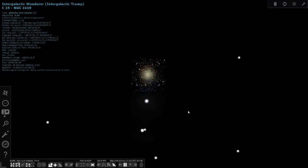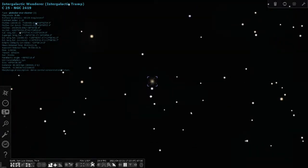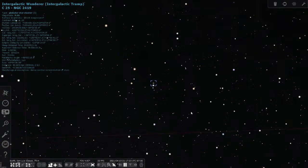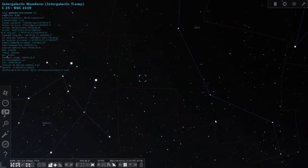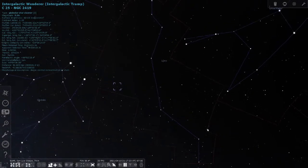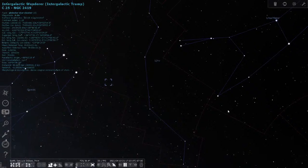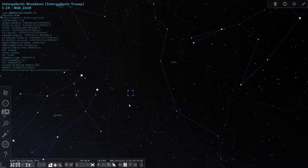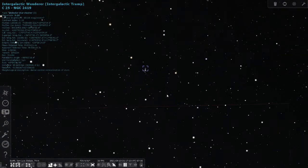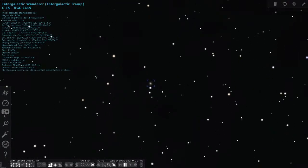In the old days, they thought that globular was wandering between the galaxies, that it got thrown out and wasn't really bound. But now that we understand more about our galaxy and dark matter and all that stuff, it turns out that it's close enough in that it's actually bound to the Milky Way. It's really gravitationally bound by the Milky Way. It's a member of it. It's not wandering like a stray dog through the neighborhood.